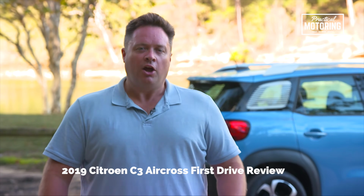The C3 Aircross is unlikely to have Toyota or Mazda running for cover, but it does add some depth to that small SUV class.